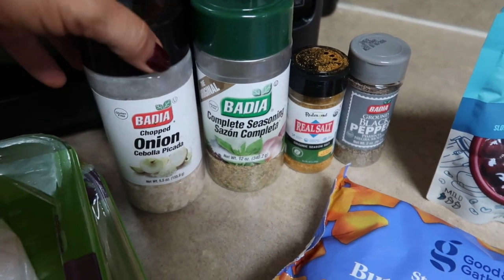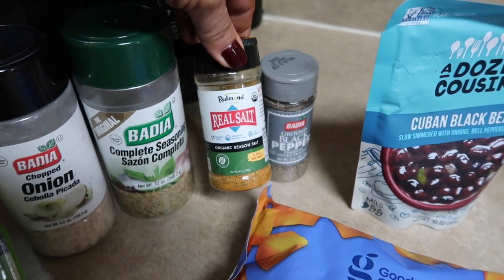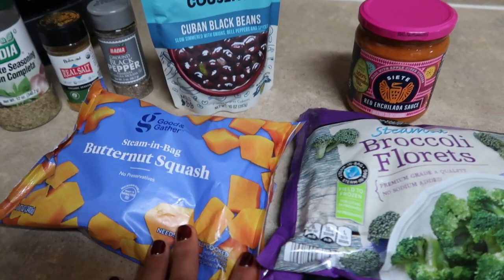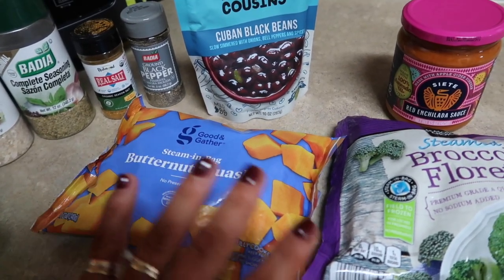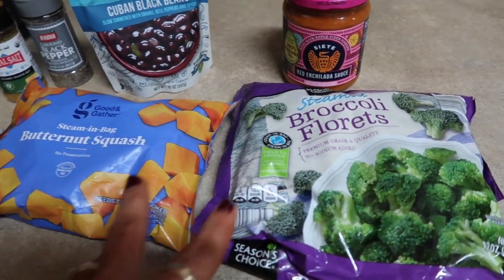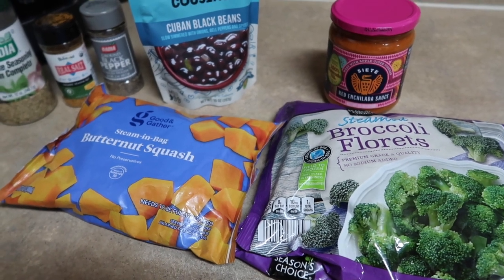And then seasonings, I'm going to add some Badia chopped onion flakes, complete seasoning, some of the Redmond's organic seasoned salt, and then just plain ground pepper. The recipe calls for fresh butternut squash, but I just had this steam in a bag that I picked up from Target in the freezer, so I'm going to go ahead and use that. And then some steamed broccoli here that I'm just going to cook both of these in the microwave and then add everything together, and I'll show you the next step.